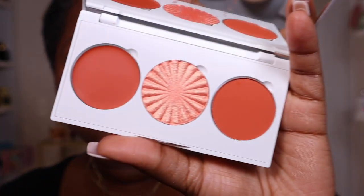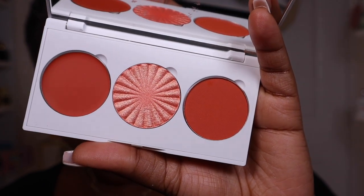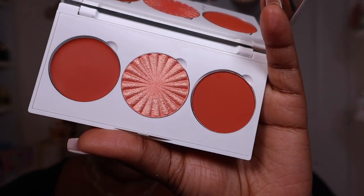For blush, I'm going to use the Sunset Dreams midi palette. This is one of the latest products that OFRA has come out with, and they've got this one. There's also a pink one. I love the color of the matte orange. It's such a beautiful blush shade, and it just brightens up the cheekbones.